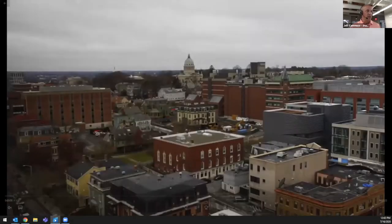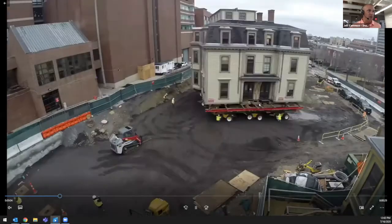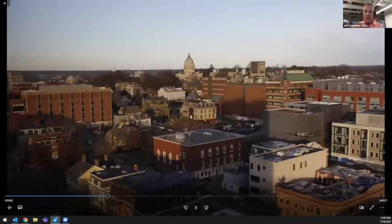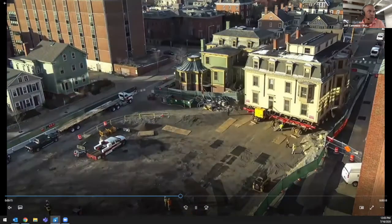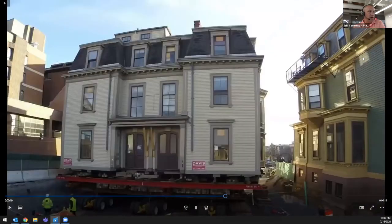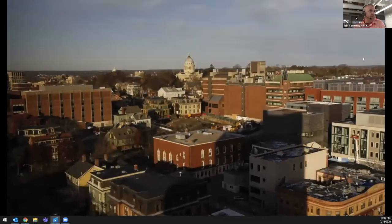So as a campus, Brown only has so much real estate, and if you look up on the hill now, you'll see the tower crane, and that is in the footprint of the existing Sharpe House location. So with that, I'm going to turn my screen back over to Christine, and she can run us through what makes this project really interesting.